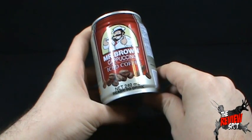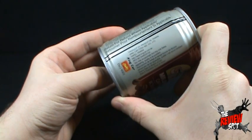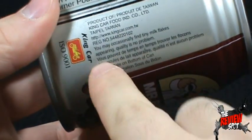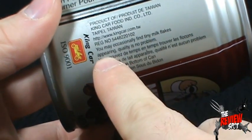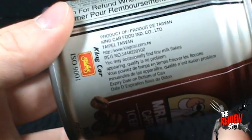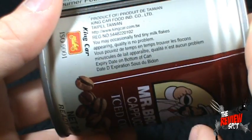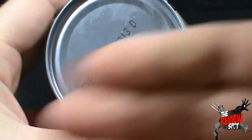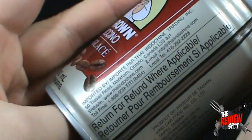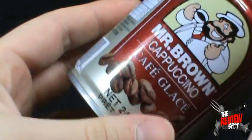It's ready to drink. 240 milliliters. Anything on the side of interest? No? Oh, wait, what do we got here? Does this seem right? You may occasionally find tiny milk flakes appearing. Quality is no problem. Don't be concerned if you find little flakes in your coffee. Oh, I don't know. I might be a little concerned. Expiry date though, on the bottom. November 28, 2013. We're still good. Return for refund where applicable, which I always find remarkable, is who's really going to return a small can like this? I guess if you accumulated several of them.